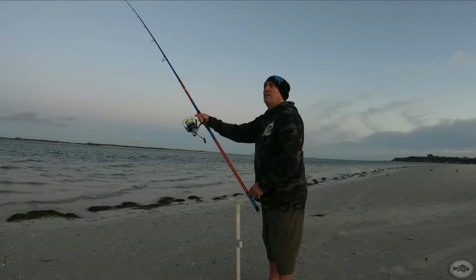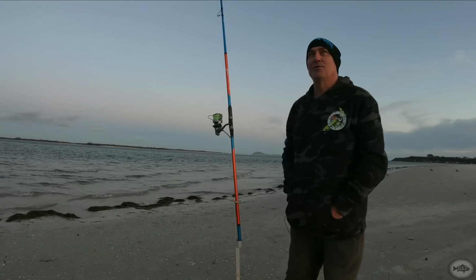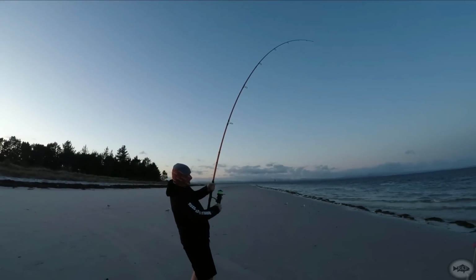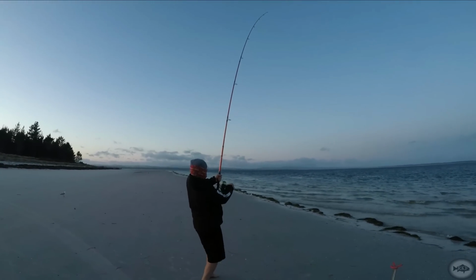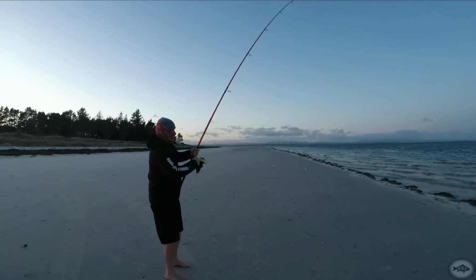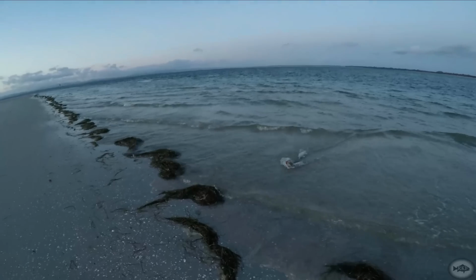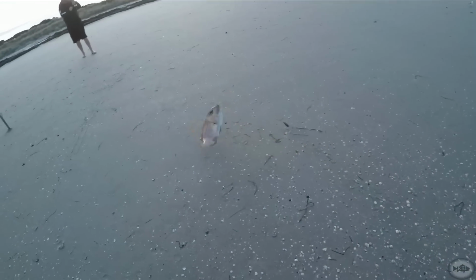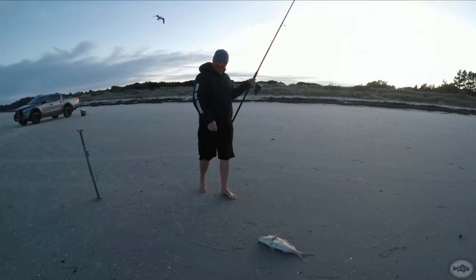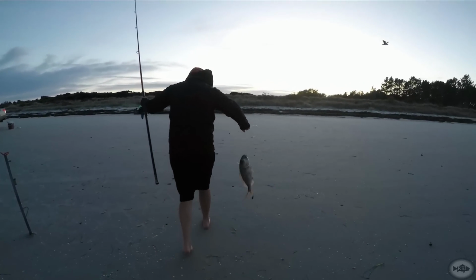Yeah. Oh yeah. Give it a strike too. Yep. Stevo's on. See on that lip. Pull him up over that lip. Yeah, Stevo. Oh, he's another whipper, eh? That's a nice condition fish, that one. Another nice little fish there for Stevo.